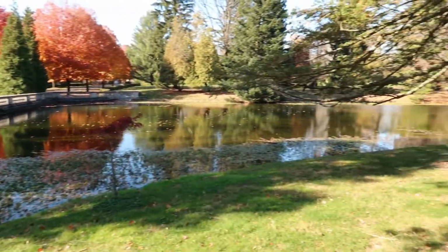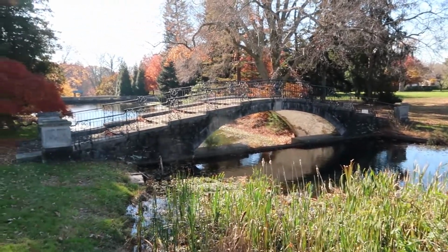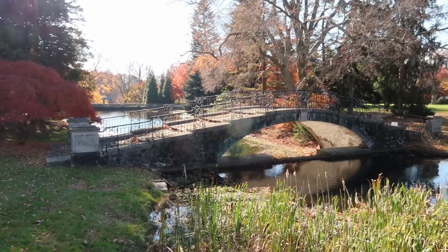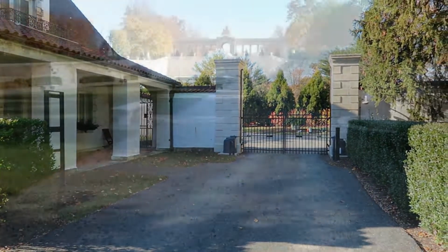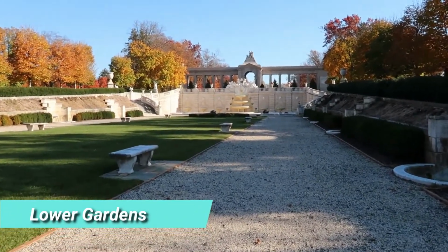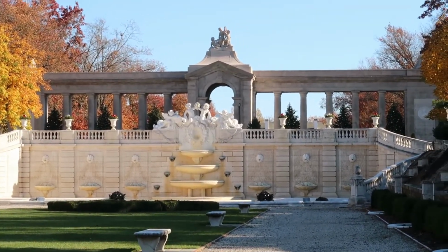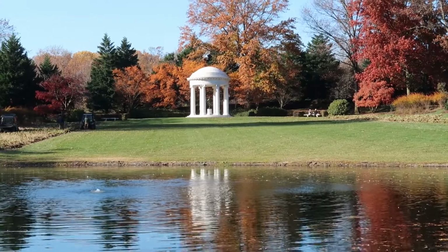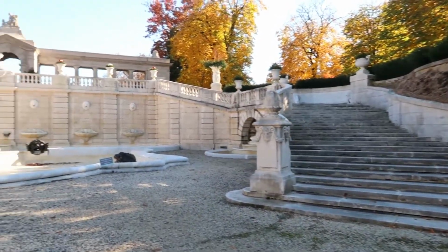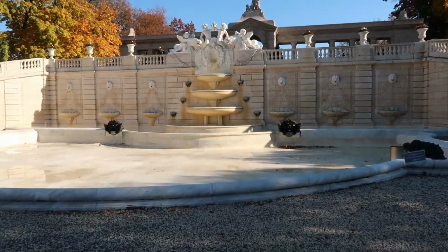Pond here. There's a lot to explore here. This is the Oriental Garden section. Beautiful pond here. We also have the gatekeeper's house right here at the front. Here we are in the lower gardens. There's a staircase from the lower gardens going up. Fountain. Take a look at the detail here.